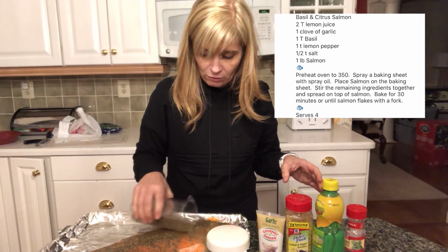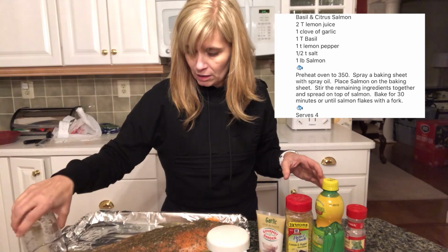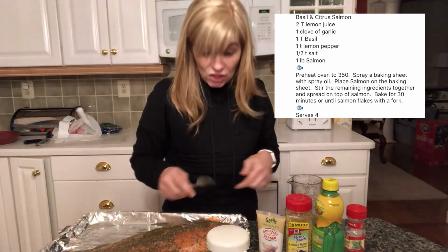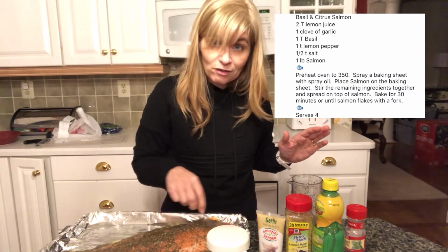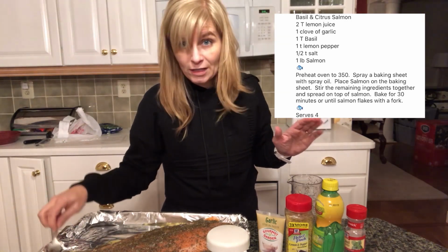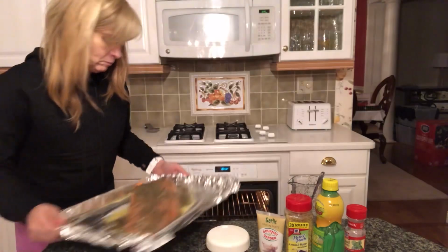Pour this all over that. Wow, that looks amazing. Smells really yummy and citrusy. Then it's just 30-ish minutes at 350 degrees and it's done. I'm gonna serve this right on top of the broccoli slaw. So good.